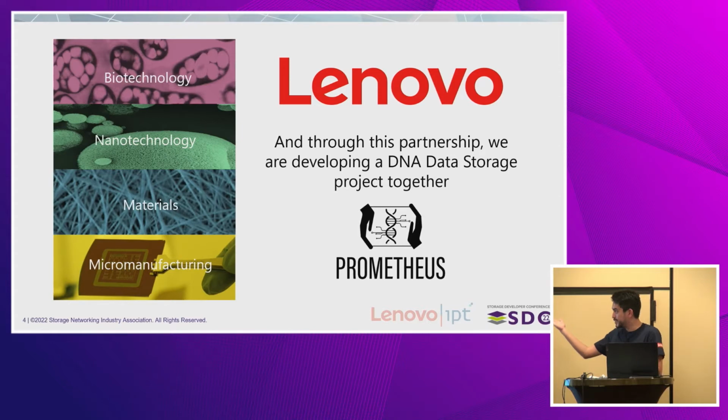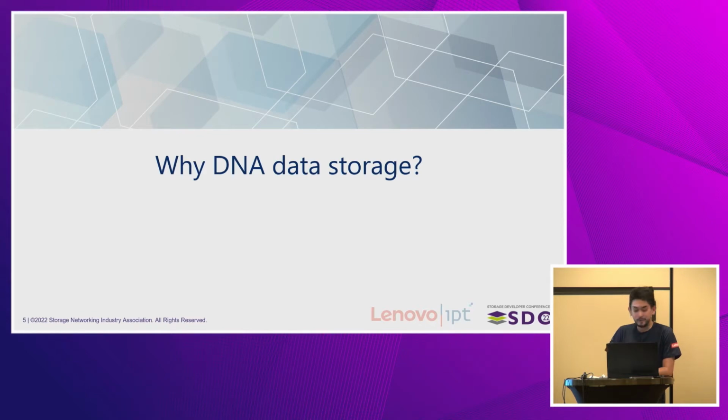And Lenovo, which is one of the leaders today in designing and manufacturing data storage devices, has decided to join us in this venture to bring DNA data storage solutions into reality. And we're working together in this project, and since January this year, we have named our project Prometheus. I don't know if this is the correct pronunciation, but it's an honor to the Greek Titan god as a symbol of our joint efforts in DNA data storage. And we have been working together since then.